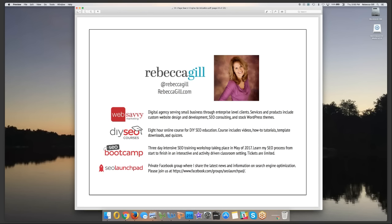Absolutely. Dave needs clarification on page length. Are you suggesting that a home page should be 2,000 words? No. And here's why. It's really hard to optimize your homepage because homepages are generally optimized for the brand name. So for me, Web Savvy Marketing or DIY SEO courses, it's really hard to push that with a keyword because you can't legitimately link into that with a keyword without getting yourself in trouble. So I don't usually encourage people to optimize the homepage for phrases, right?